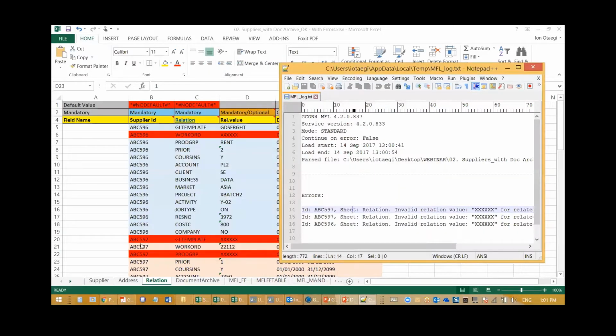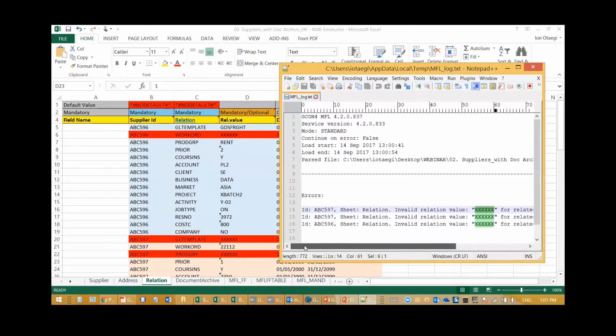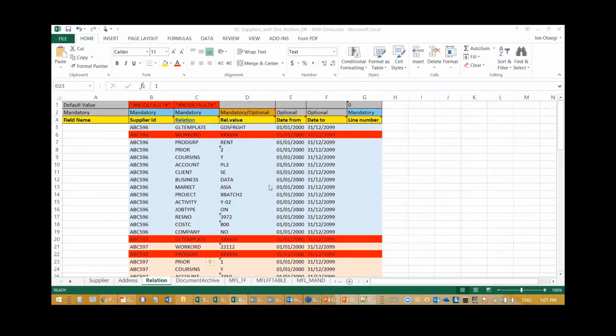Okay, so meaning that, for example, for this ABC 597, the GL template and product group relations has a mistake. So this is telling me that for ABC 597 in the sheet relation, there is an invalid relation value, which is XXX, which is this one, of course, for the related attribute product group or GL template, which are those two. And for example, for the ABC 596 in the sheet relation, there is another invalid value for this work order, which is this one. Okay. So basically, we consider when it comes to data migration, this would help a lot, saving much time.